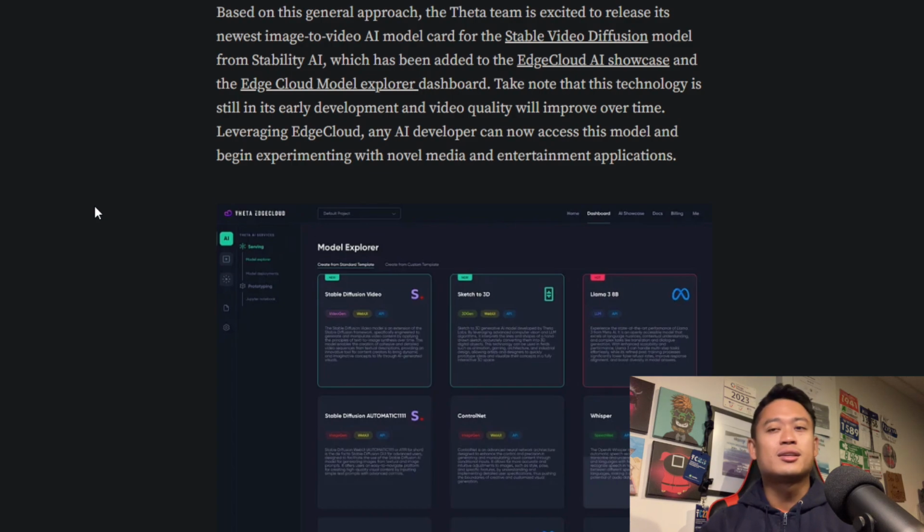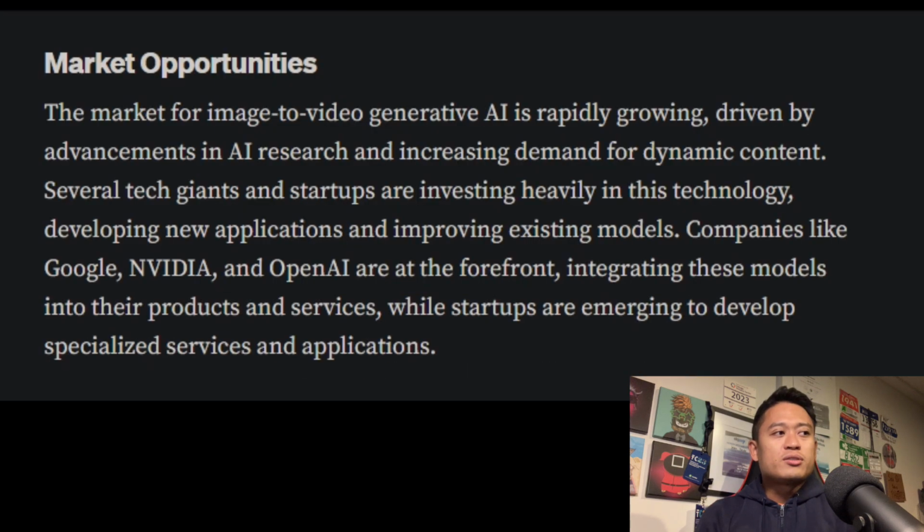Market opportunities. The market for image-to-video generative AI is rapidly growing, driven by advancements in AI research and increasing demand for dynamic content. Several tech giants and startups are investing heavily in this technology, developing new applications and improving existing models. Companies like Google, Nvidia, and OpenAI are at the forefront, integrating these models into products and services, while startups are emerging to develop specialized services and applications.